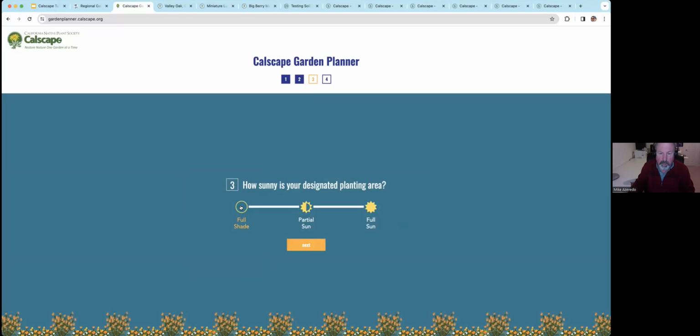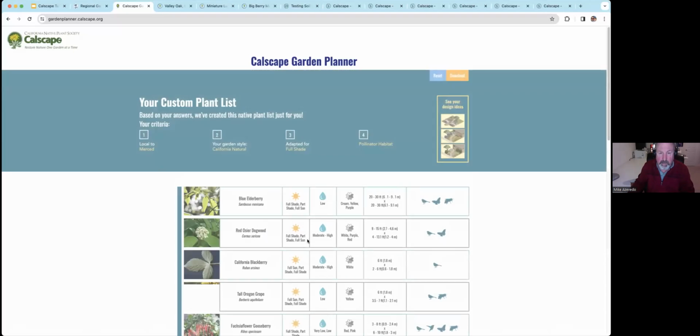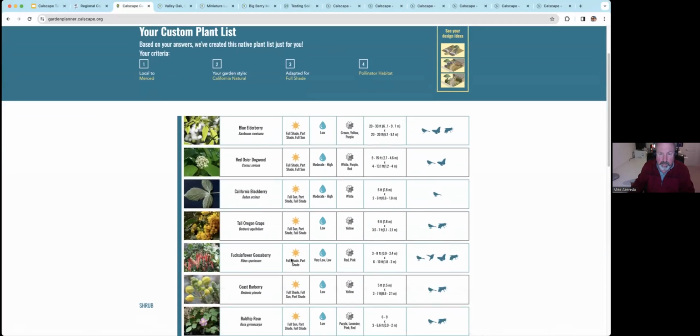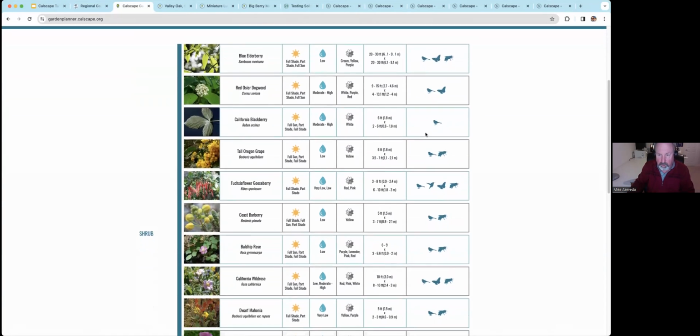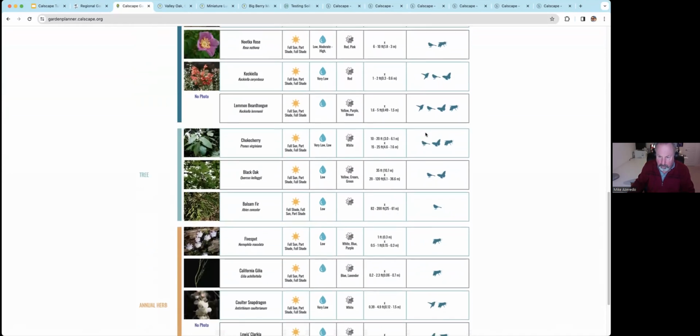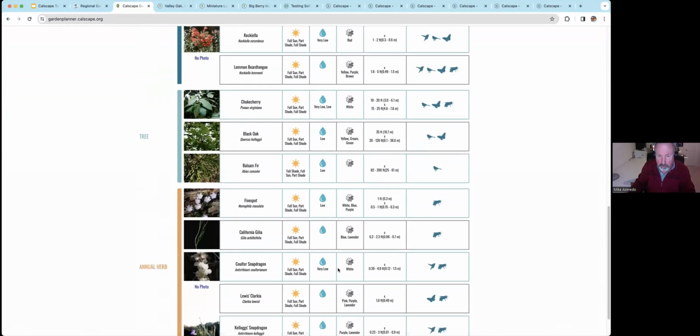And then it says how sunny. Well, everything's sunny, right? There's actually a lot more plants that like the sun than don't. What is your priority here? So you can say I want pollinator habitat. And then it gives you a list of plants, including, remember the thing over on the side that says what these plants are each good for. And then it continues, right?